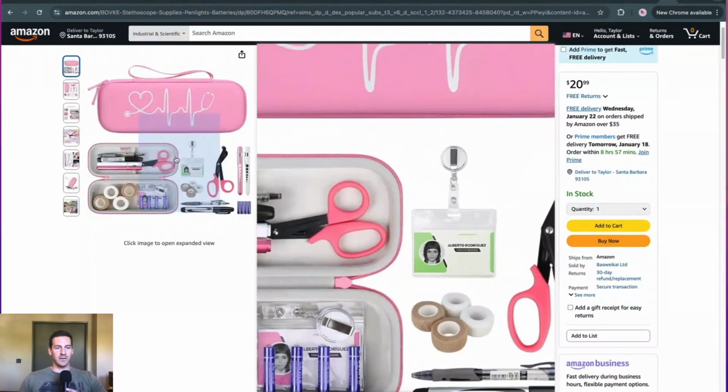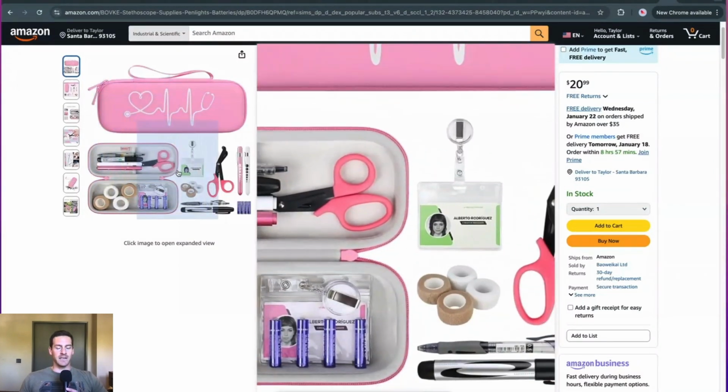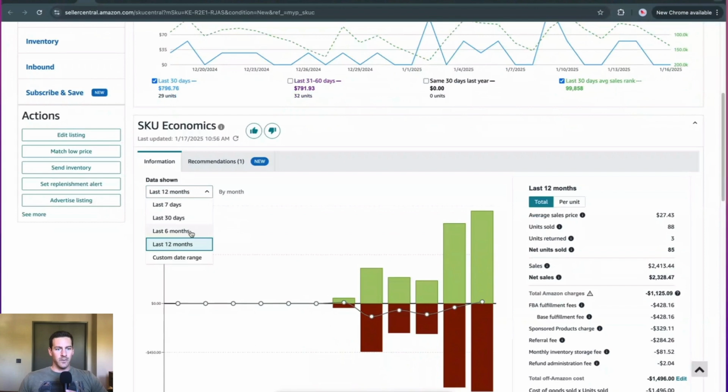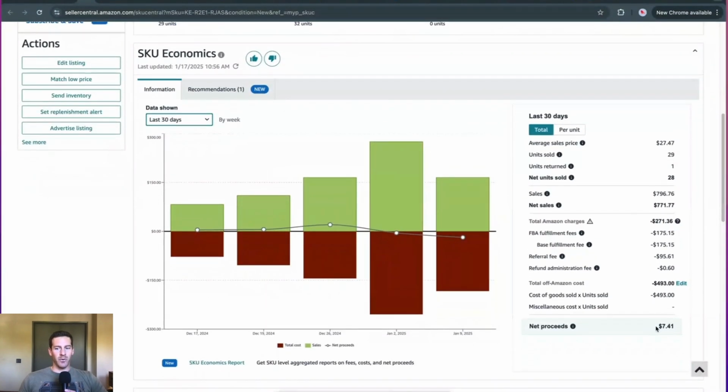But these nurses are actually going out into the community, into people's houses where they don't have those supplies. And that's why they like these bundles that have bandages and tape. If we zoom in more recently and we look at the last 30 days, you can see that I'm right about break even now. So we're getting there.